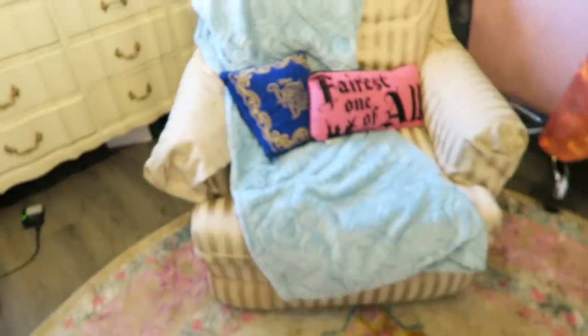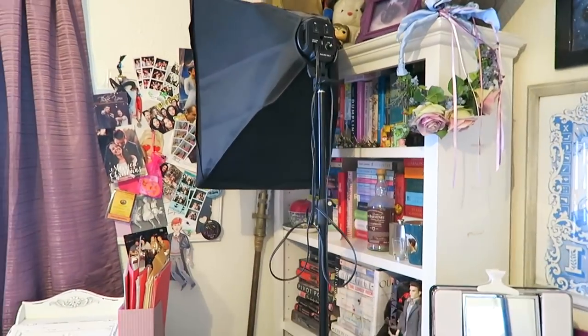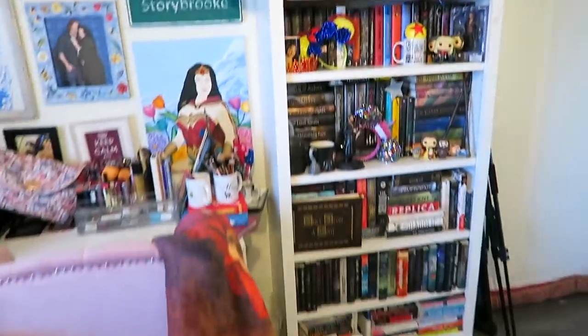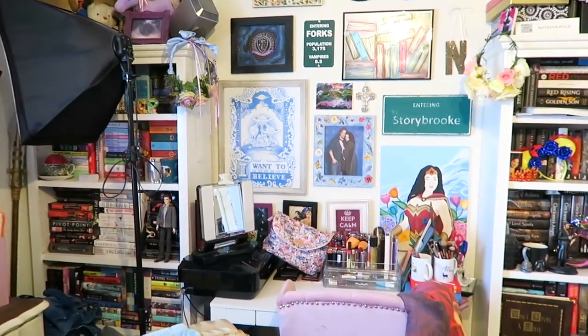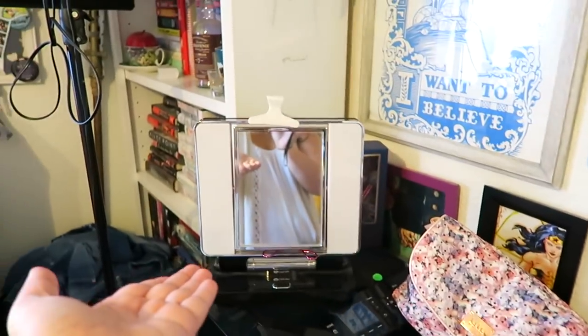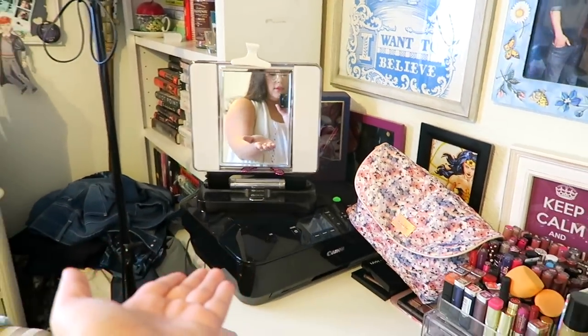Here's my chair that I sit on to film. My bookshelf that has my light in front of it. My cork board, which has memories. I have stuff on top of my bookshelves. And then my office slash makeup area. To be real, this is actually just my makeup area. Here's all my makeup. There's a drawer in there. There's my light, my mirror thing.